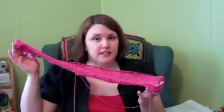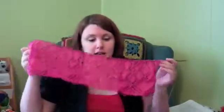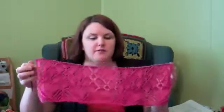I don't think I'm going to get it done in time. I have to have this done. This is Wednesday the 16th, and I have to have this done by Wednesday the 23rd in order to have time to block it and have it be dry by the 25th when I need it.